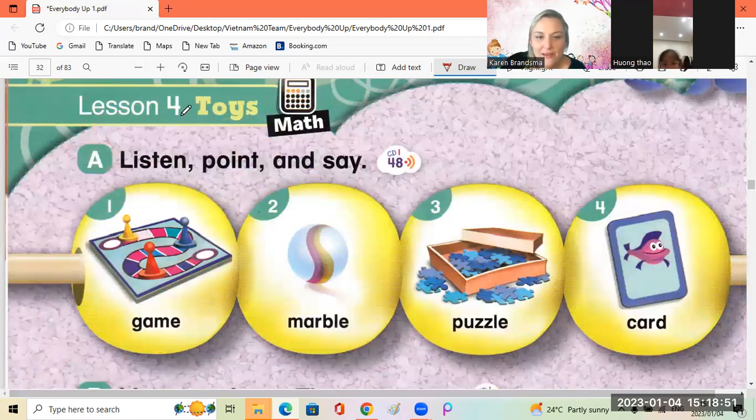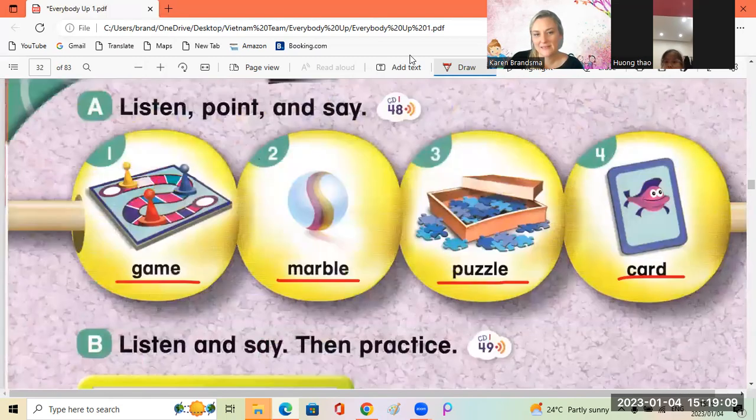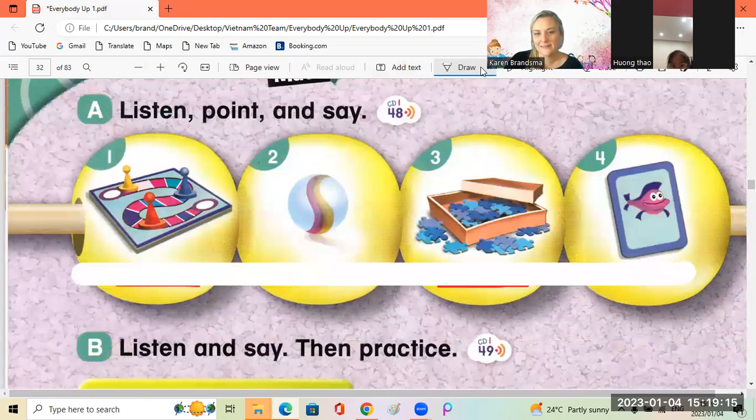Now we're going to look at some toys. Game. Marble. Puzzle. Card. Okay, let's see. Can you remember? Number one. Game. Number two. Marble. Number three. Puzzle. Okay, number four. Card. Yes, very good.